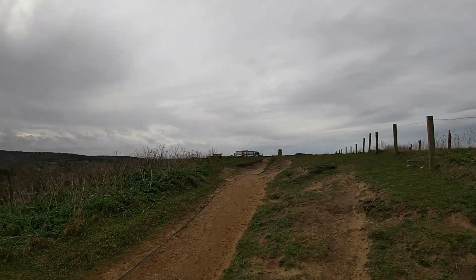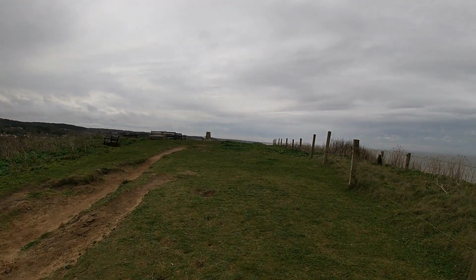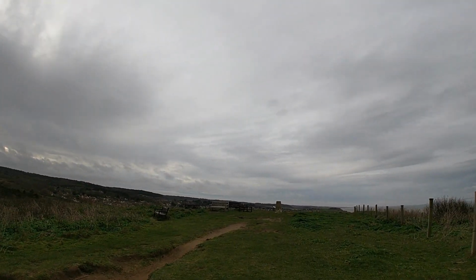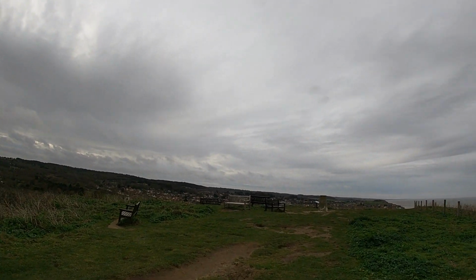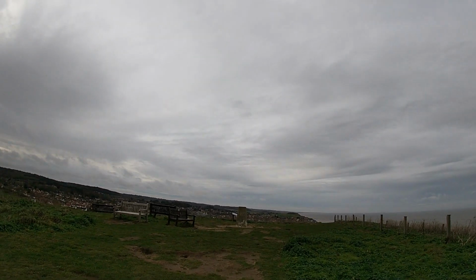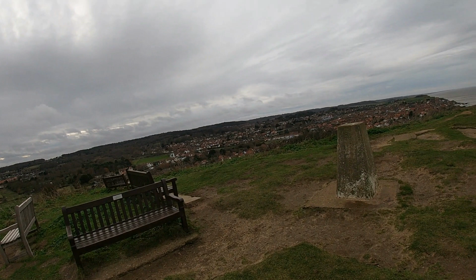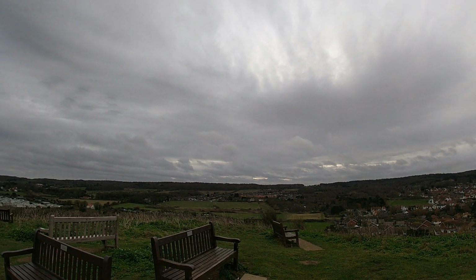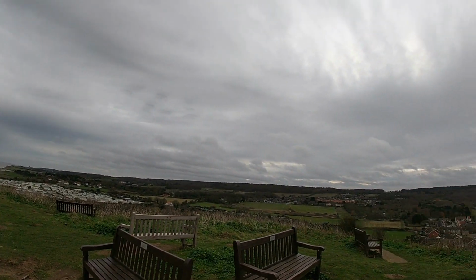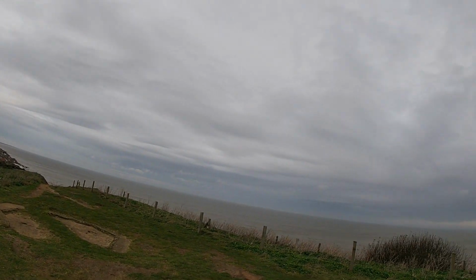So this is our second peak, Ingleby Hill and now Peterson Bum. There's one more along the way, Pretty Corner, which is near Sheringham, and that's the third one of the 3 hills on this walk. There we are. Lovely picturesque photo shot of Sheringham and the coast.